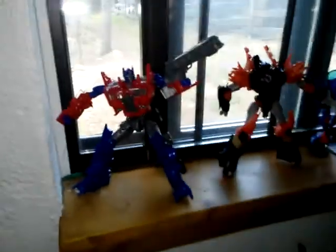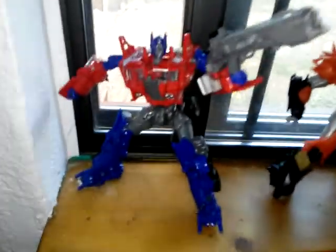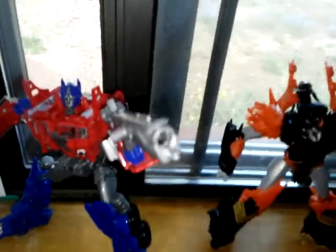Riding Jakks Pacific 2014 Godzilla, just waving. Say hi to the camera, Starscream! Hello. That was my best Transformers Prime Starscream impression. And then here's Invasion Mode Optimus Prime. God, I like it. I like this figure. It's nice.